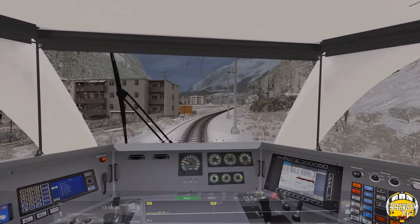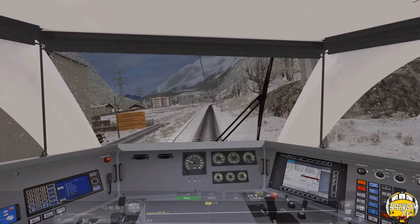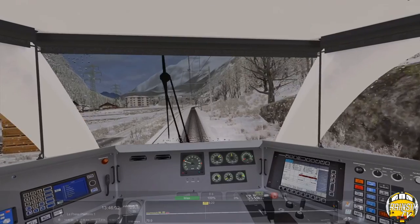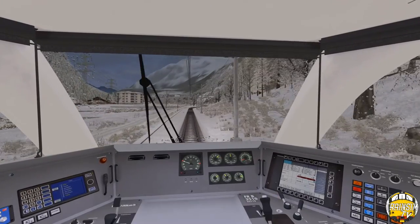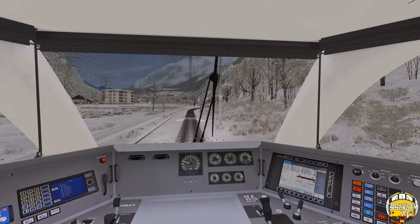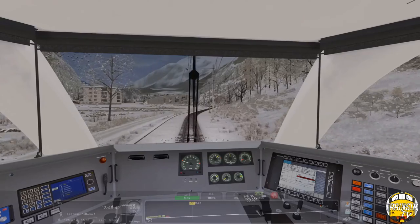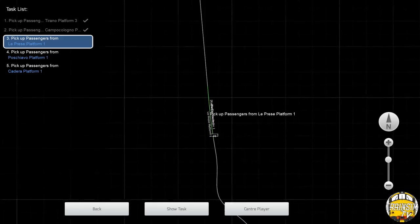So we're just coming up to the spiral viaduct now, which is the Brusio spiral viaduct. Absolutely stunning bit of engineering. This is like a donut curve, it just goes right around itself and travels back up. It's a big loop. Should be doing 35 there, but 30 is not an issue.